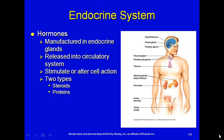Now, hormones are part of the endocrine system, and the endocrine system is made up of glands that secrete these hormones. These hormones are released into the circulatory system and carried to the different organs and tissue in the body, and do cause a predictable response. There are two types of hormones: steroids, corticosteroids, mineralocorticoids, and proteins.